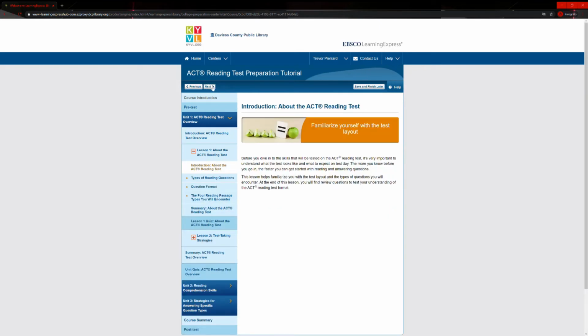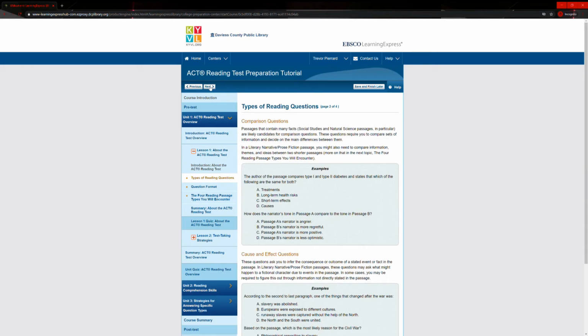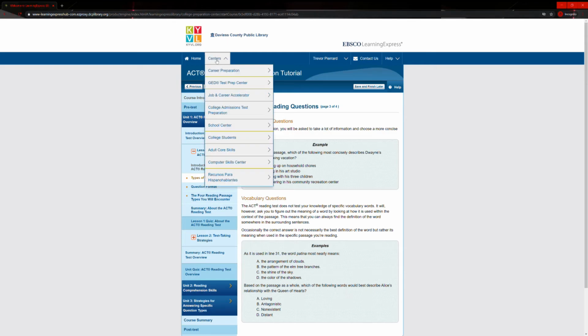And up here in the left hand corner, I can click on previous or next to go through the information. So here it's telling me the types of questions and giving me different examples of it. So that could be very helpful for someone who may not know how the test looks like. You can also come up here and click on centers to go to all those different areas. So when we looked at school center, it's showing all 3 of those areas, elementary, middle, and high.